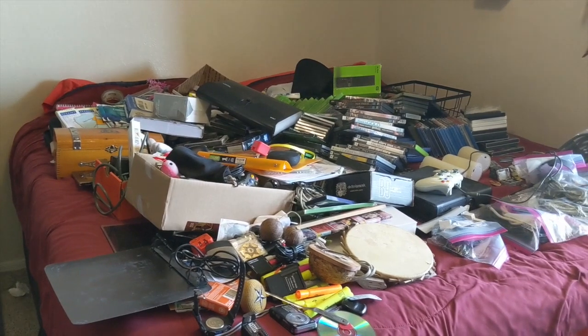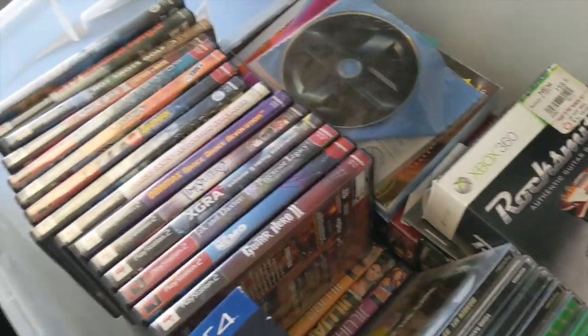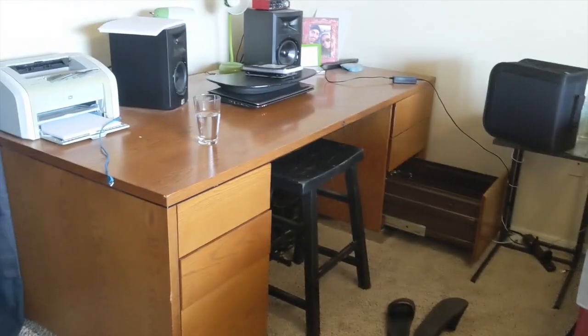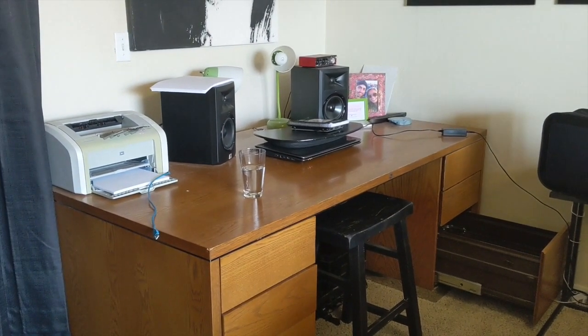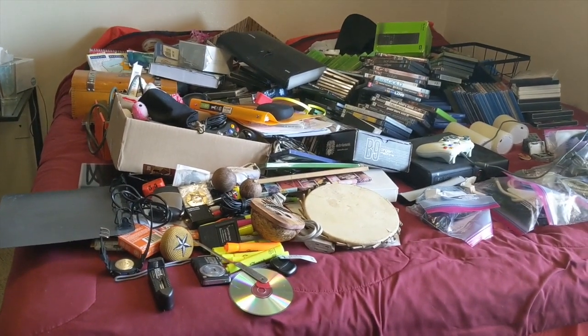Okay, so I think we have almost everything laid out. I just had Matt pull down this box of games and stuff. I think there's movies in there though, so I gotta dig all that out. But this is our mega pile. It's a little ridiculous, honestly, but the desk is empty. I'm not going to move that music stuff without Matt's approval, so that's just going to sit there to the end. But this is all the stuff from inside the desk.